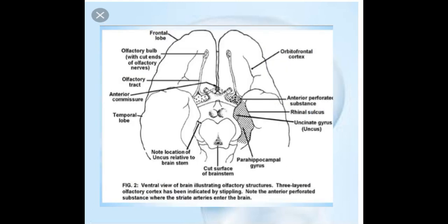And frontal lobe, olfactory bulb with cut ends of olfactory nerves, olfactory tract, anterior commissure, temporal lobe. Note location of uncus relative to brainstem, then cut surface of brainstem, parahippocampal gyrus, anterior perforated substance, rhinal sulcus, and then uncinate gyrus, uncus, then orbitofrontal cortex.